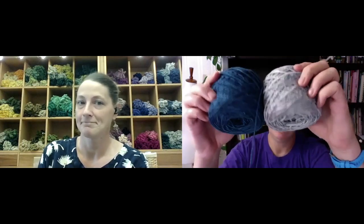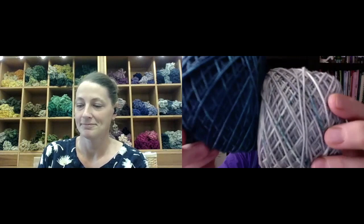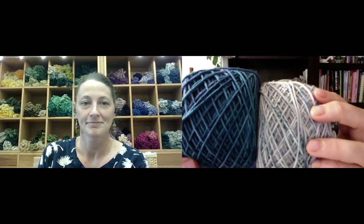I have to tell you, our lighting doesn't do it justice. Really, it doesn't. But I love that so much. Look at that. Love it. So if a person wants to order the kit from you for this, that's 750 yards, 2 of the main color and 1 of the contrasting lighter color with the speckles.